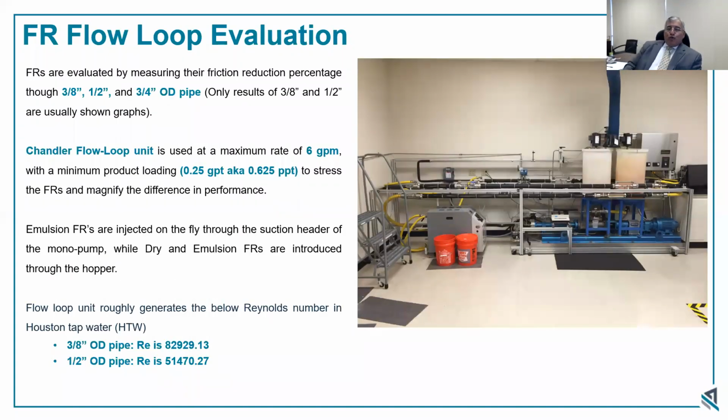So let's go into some of the methodology that we use. This is our friction flow loop. I think if there's anything that we take away from here, it's that the data that you get from this particular flow loop cannot be compared to data from other flow loops. They are all going to be different simply because they're all manufactured differently.